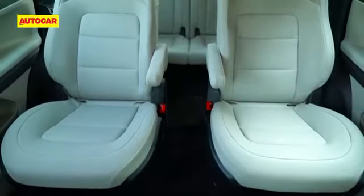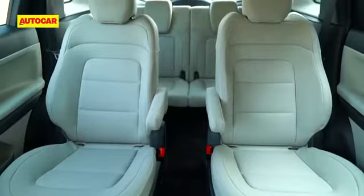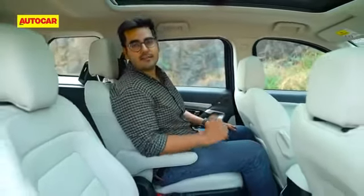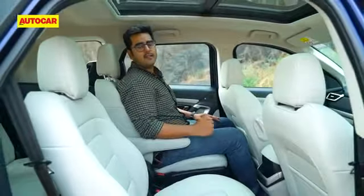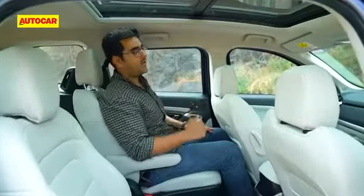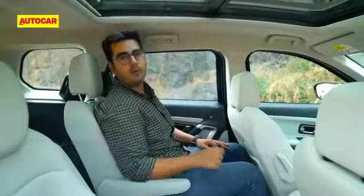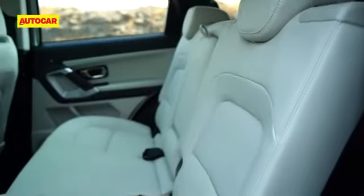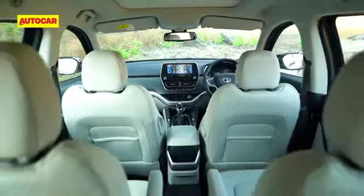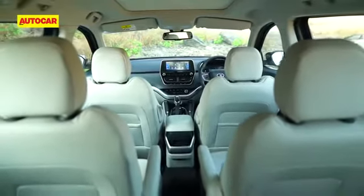Shifting focus to the back, there's a detail that'll immediately strike a chord with fans of the original Safari. If there's one thing that connects Safaris old and new, it's got to be this theatre-style seating. What that means is the middle row seats are set higher than the front row seats, and what that gets you is a great view of the world outside. Do note the Safari will be available as standard with 7 seats, while the range-topping versions will get the option of a 6-seat configuration. Now, I'm in the Safari 6-seater, and that means you get captain's chairs for the middle row.